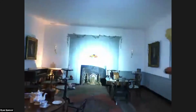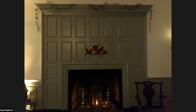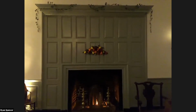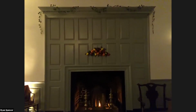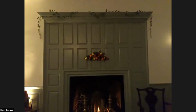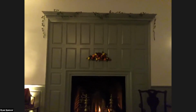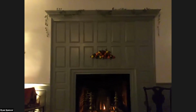So as Ryan mentioned, that's too bright. I'll just get a little bit closer. It's kind of dark in here, but we want to show you this fireplace surround in this drawing room. And this is a main focal point. As soon as you enter the room, you see it. Not only is it really beautifully colored and painted, it's also very, very tall. It's probably about 7 feet tall, or 8 feet tall.